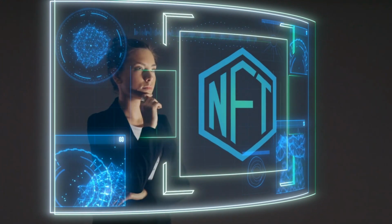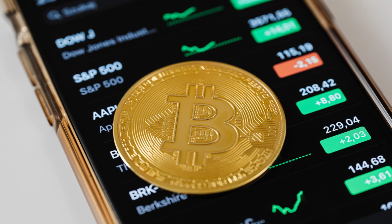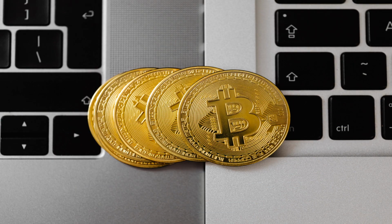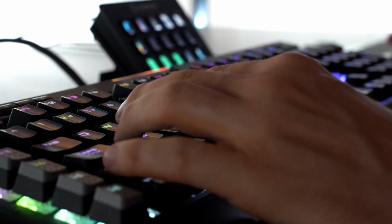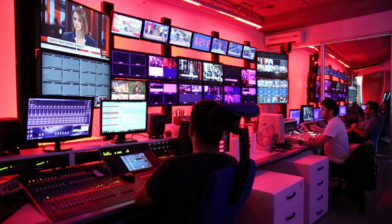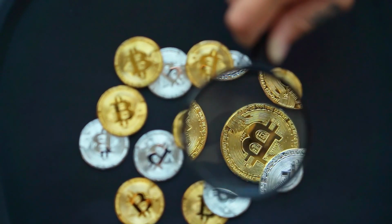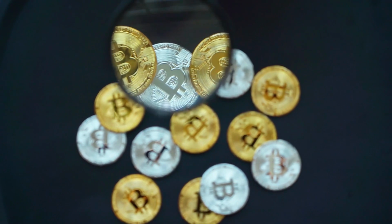This is achieved through the use of cryptographic techniques, such as hashing and digital signatures, which ensure that once a piece of information is recorded on the blockchain, it cannot be tampered with. Another important aspect of blockchain technology is that it is decentralized, meaning that there is no central authority controlling the network. Instead, the network is maintained by a network of nodes, which work together to validate and record transactions. This decentralization also makes the blockchain resistant to tampering or hacking, as there is no single point of failure in the network.